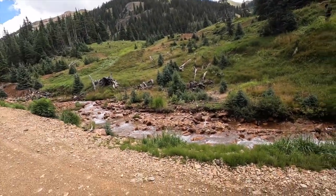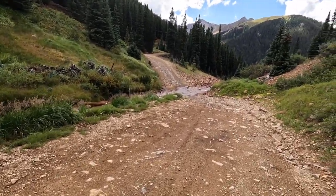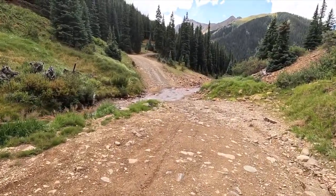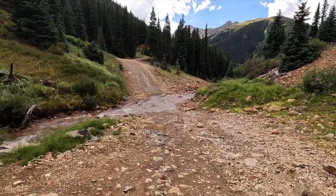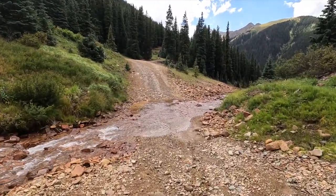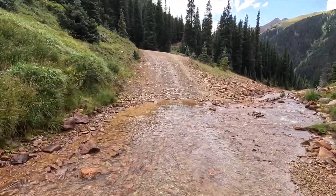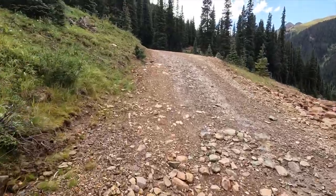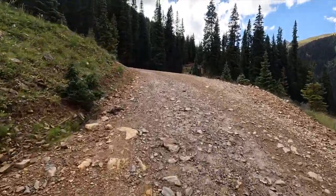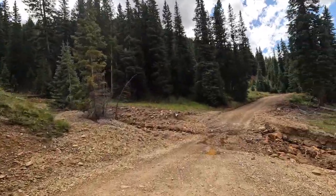All right, first water crossing, I guess we could actually get on camera. This looks actually kind of hefty. Not too bad. All right, just gonna punch it. Get at it. Yeah, baby, hell yeah. Oh, she got a little wet. All right, we're out of it.